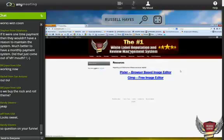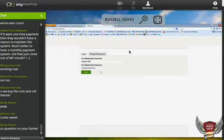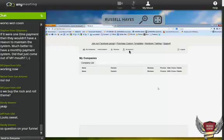But you probably want to see the dashboard, so I'm going to show you the dashboard. Okay, so here's the dashboard. This is where you're going to go build your back end. Okay, this is where you actually build the portal. Okay, this is my demo account. I don't have any portals on this actual account.